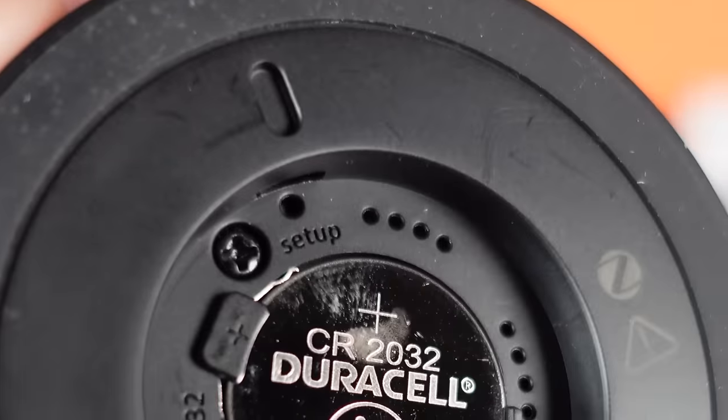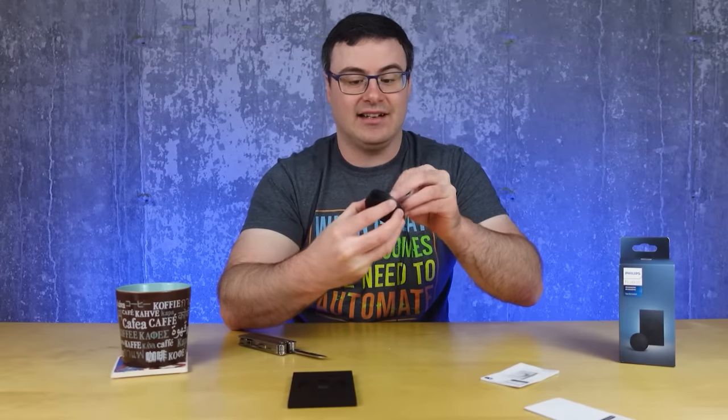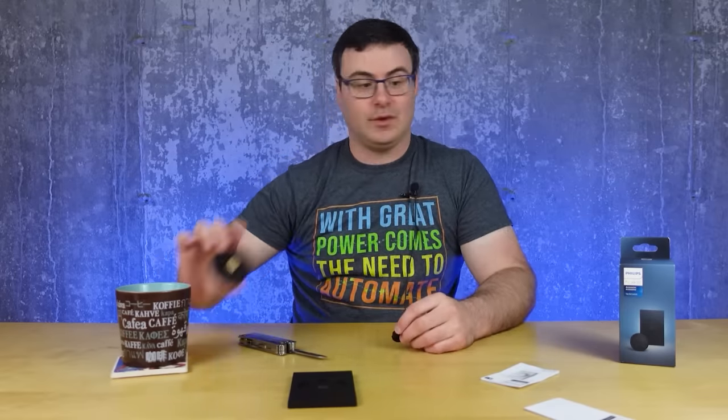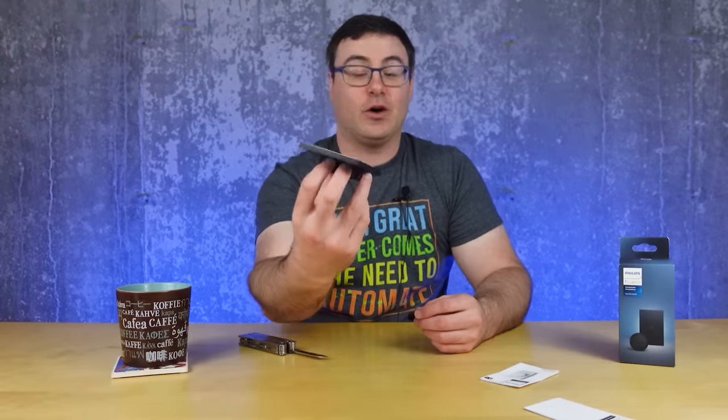So there is a setup button inside, really hard to see that one. And otherwise, this device is done other than your physical installation, which you could do a ton of ways. That's not magnetic, but you've got a magnetic wall plate to go.